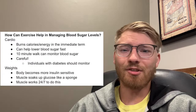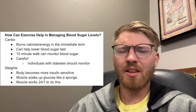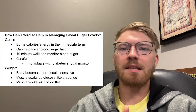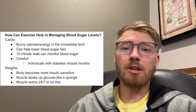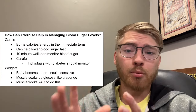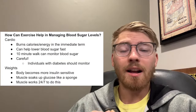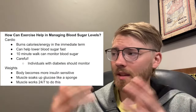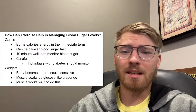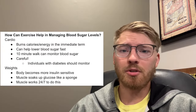You can't just work out for a little bit and build some muscle and be like, oh, that's good to go, it's gonna last forever. No, you need to be consistent with this. Having muscle mass consistently on your body will lead to the most potent long-term benefits when it comes to improving your overall blood glucose regulation. So cardio and weights together, one of the best forms of holistic medicine that you can be implementing to hopefully reduce the amount of blood sugar fluctuations in your overall day.